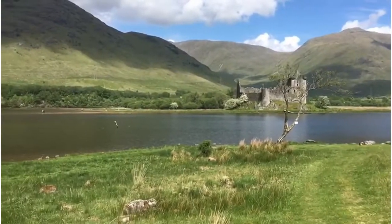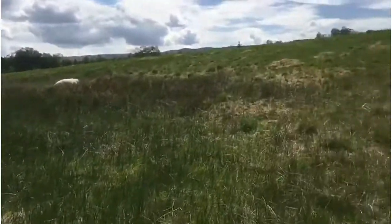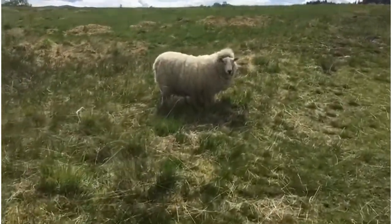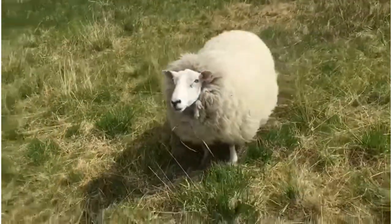So Killearn Castle, looking resplendent today. I'm going to introduce you to one of the locals at the castle. Here we go, this big beast here, chewing away. Look at the size of that. Hello. Doesn't speak English.